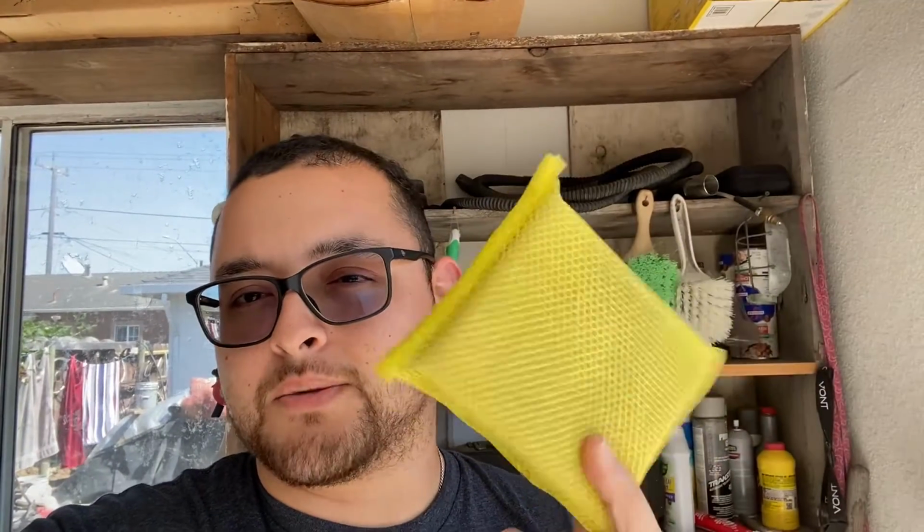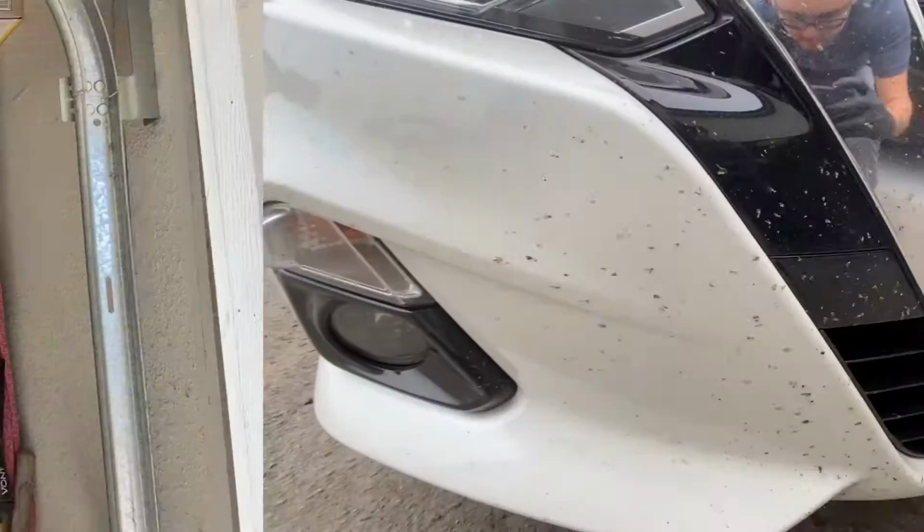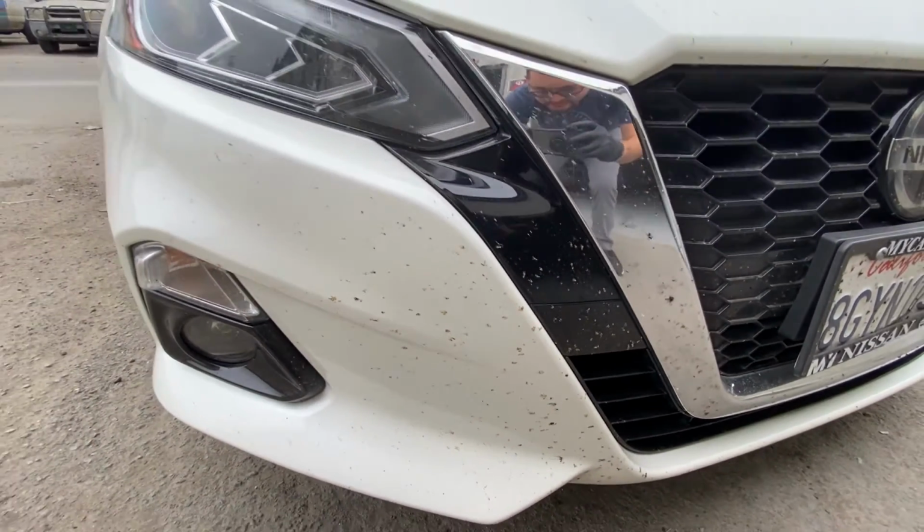You can use the bug sponge, or continue using the clay bar, the clay pad. Either way, it's gonna work really well. So if you want, look up online to get yourself one of these. Or like I said, just continue using the clay bar, clay pad. And that's about it. Here are the bugs.